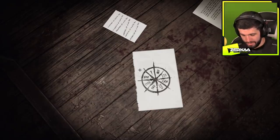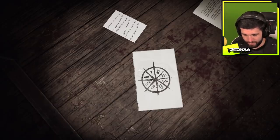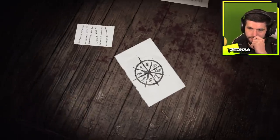Unless 1955 divided by 235. I tried that. It's like 8 point something, that wouldn't work. Times 3114, 25905. That's a 6-digit though. It doesn't even work either.